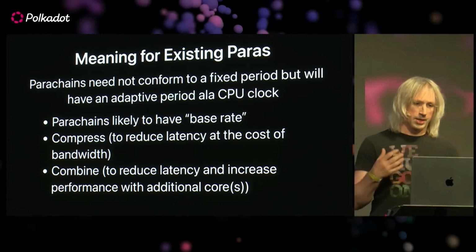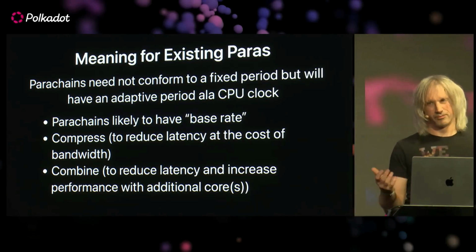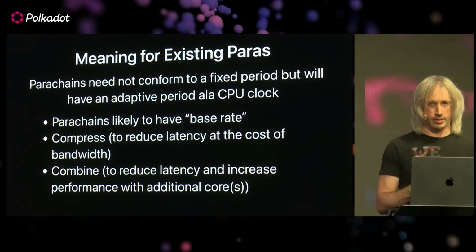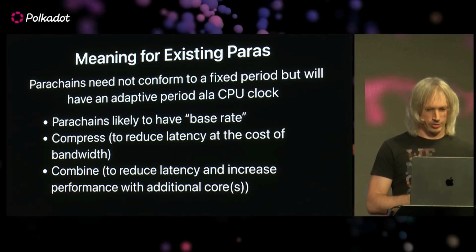What else does it mean? Well, at the moment, parachains have an essentially fixed block production rate. It's currently 12 seconds, pretty much, and it could be reduced to 6 seconds with a certain optimization that is hitting the ground soon.